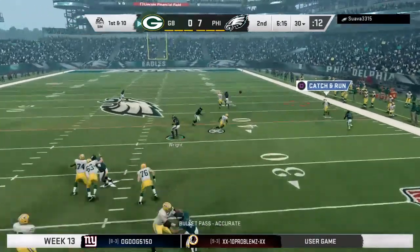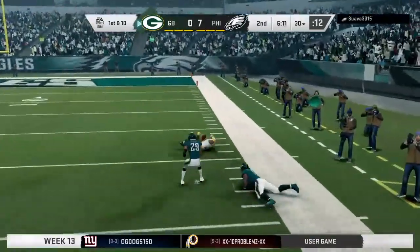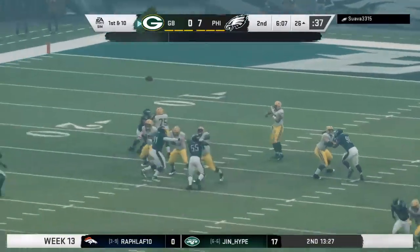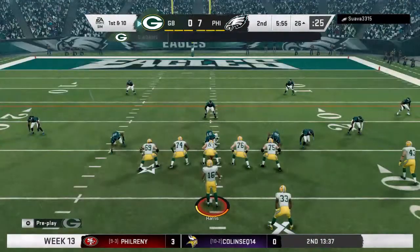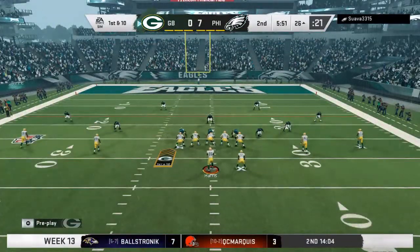Now Harris on first down. And that's complete to Adams. And all the way down to the 26. It's a big play that time for the Packers. 44 yards. So now then, the big play has them all the way inside the 30 now, 1st and 10.